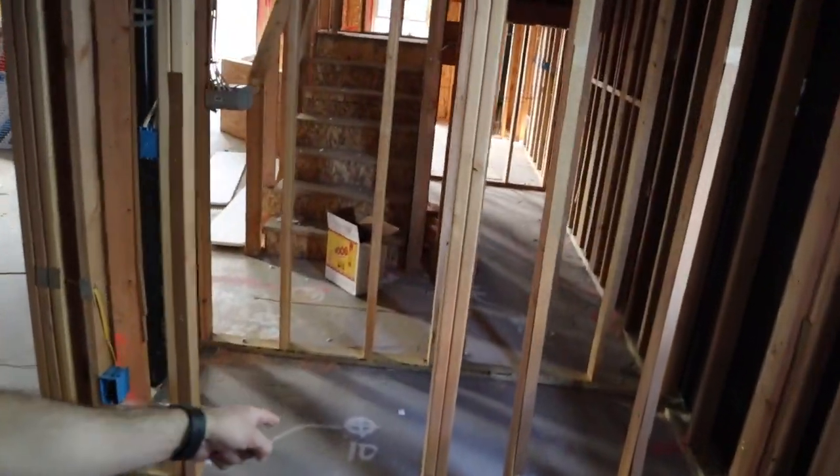Let's see, that's gonna be the closet. Sorry, I'm sick. Not the greatest time to start doing YouTube while I'm sick, but I figured that construction workers aren't gonna wait for me to not be sick, so I wanted to show it off now.